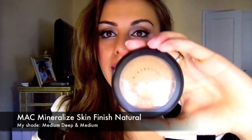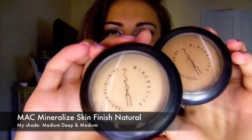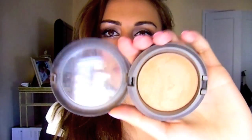Okay, so now moving on to my powder foundations. There's only one that I really like, and it's that MAC Mineralize foundation or pressed powder. And this one is in medium deep, and this one is in medium. And I really, really like these to set my liquid foundation, and I sometimes even use it by itself. These have been my favorite for a really, really long time, and I recommend them to all of my friends. And it just gives you that really clean finish, and it's good for oily skin because it doesn't leave a very dewy, cakey look.